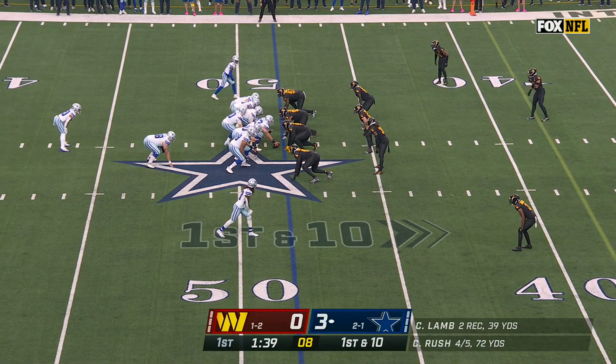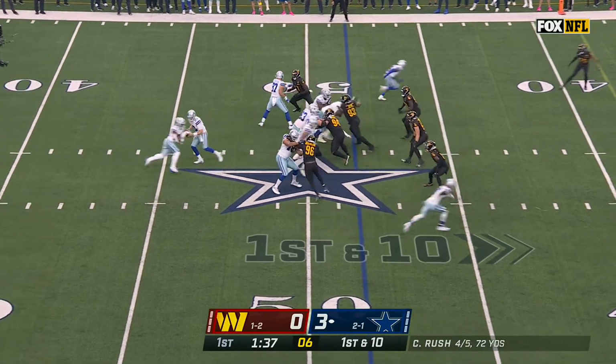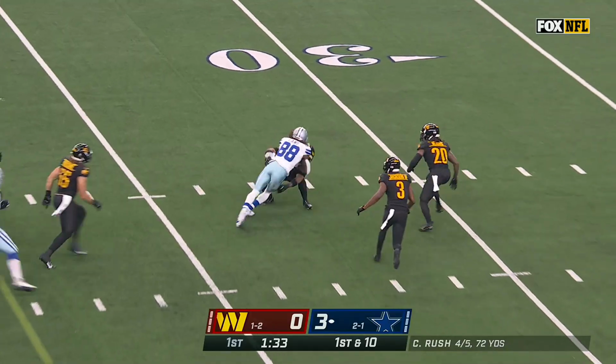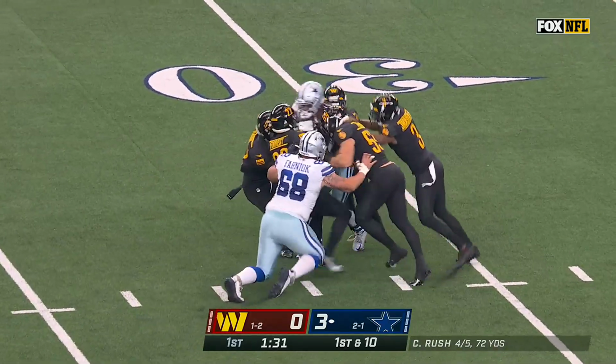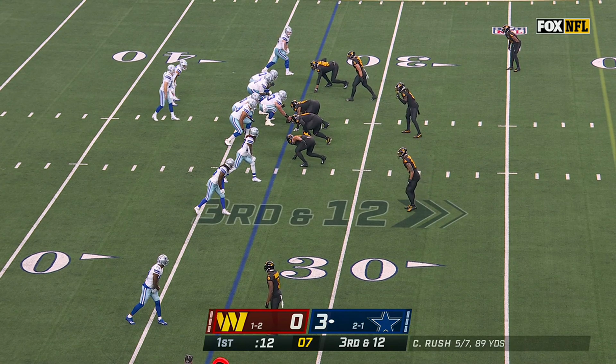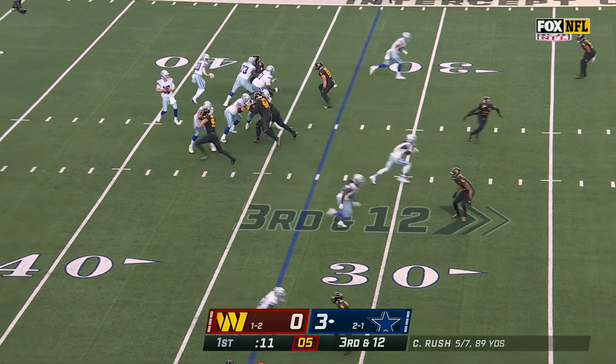They bring on Matt Farniak as a fullback. Jason Peters is in at left guard this series, and Rush has all day. Floating one. Lamb again. First down one more time. He's probably going to the Hall of Fame, right? Yeah. Carries a little weight. Absolutely. 3rd down and 12.